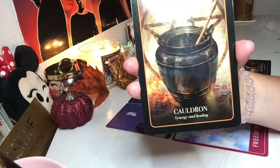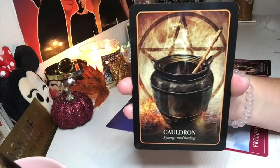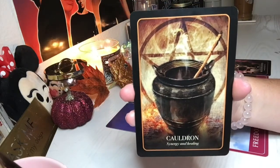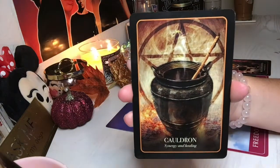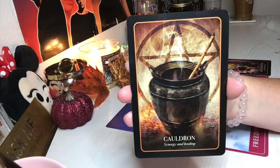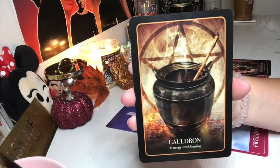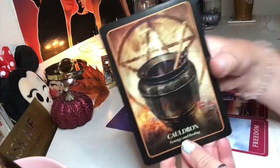All right, we also have Cauldron, Synergy, and Healing. So I feel like the fall season is going to be a very healing time for you guys. You know, once again, whatever it was that happened in the past, you're going to be recovering from that. You're going to be healing from that. You're going to be doing better from that. So yeah, there's going to be some definite healing there, which is a good thing.